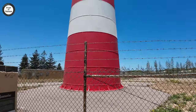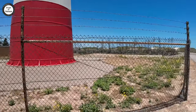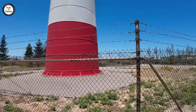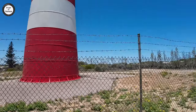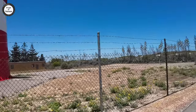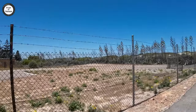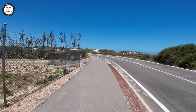So all this land here where the fence is around the lighthouse, that's not included in the sale. So you'll be living, if you bought that house, guys, I don't know what it looks like inside, but it's pretty old. But if you bought that house for 850,000 Australian dollars, you'll be living next to a bit of history over there. A good looking lighthouse. And of course the ocean right across the road.